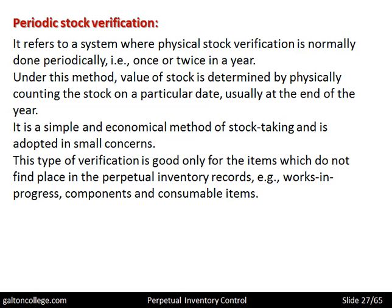This type of verification is good only for the items which do not find place in the perpetual inventory records. For example, work in progress, components and consumable items. So this type of verification is generally good for items such as work in progress, components and consumable items.